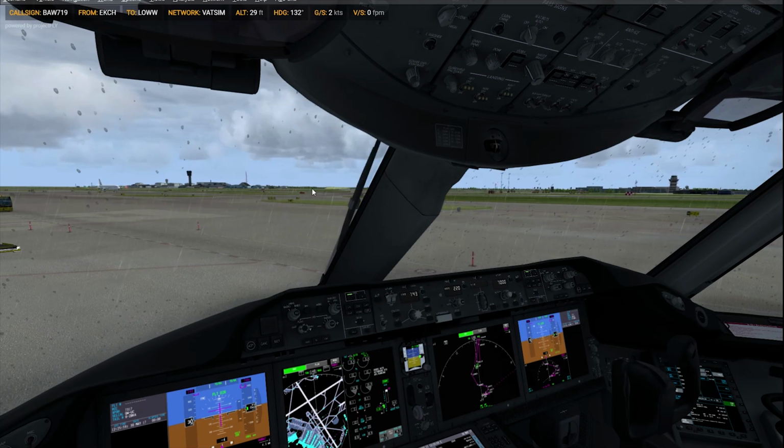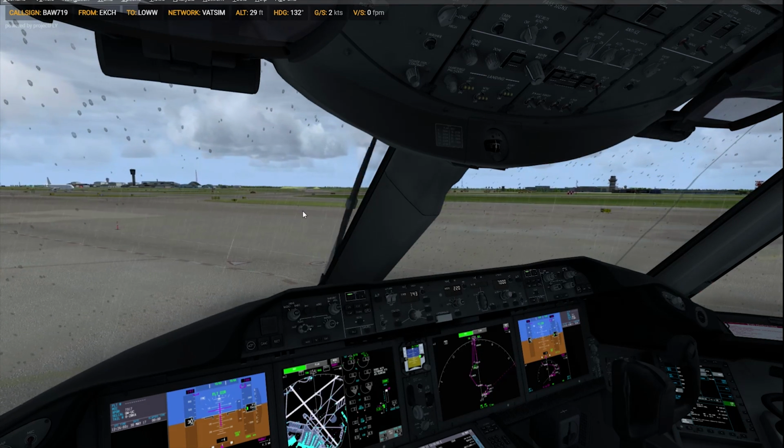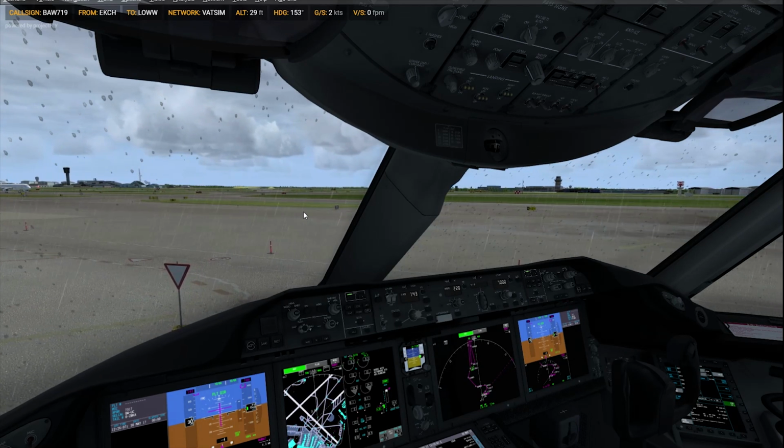Transavia 8933, taxi holding point Alpha 1, runway 22 right, via Lima, Yankee and Alpha, cross runway 30.